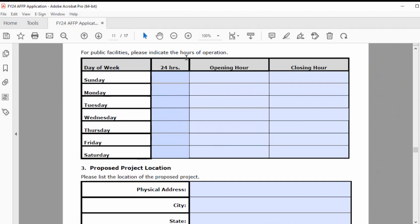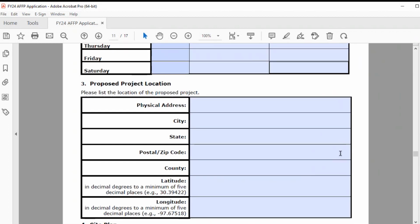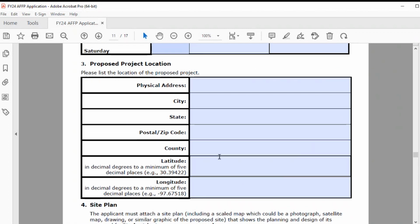And then for public facilities, please indicate the hours of operation. So if it's 24 hours, you can select that box. If you're open at specific hours and closed at specific hours, or public's rights are restricted during those hours, please go in and put the specific hours for each day. Next, you will put the actual physical location of the proposed project. Again, please make sure to fill this out in entirety.